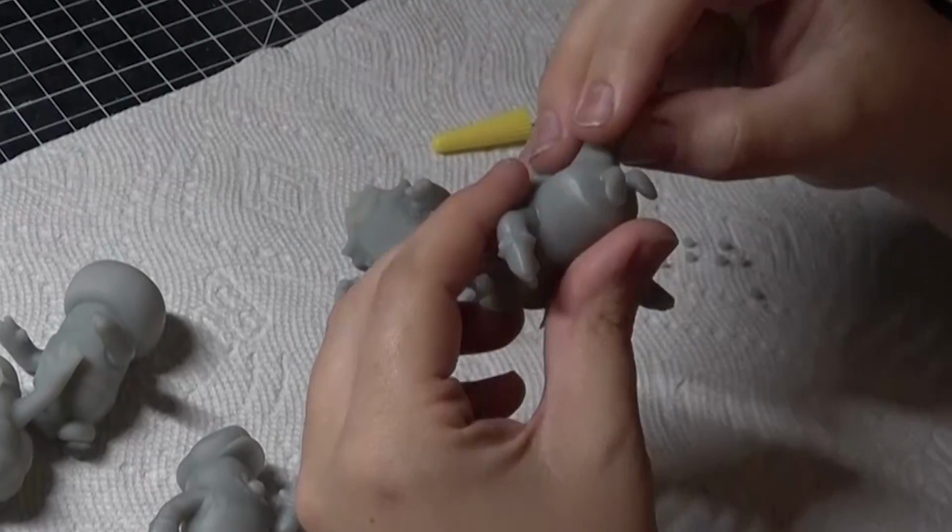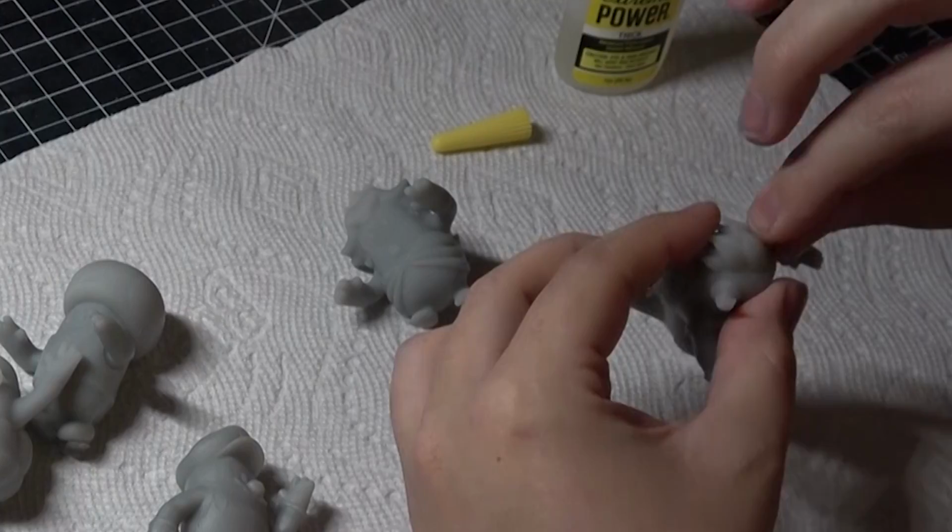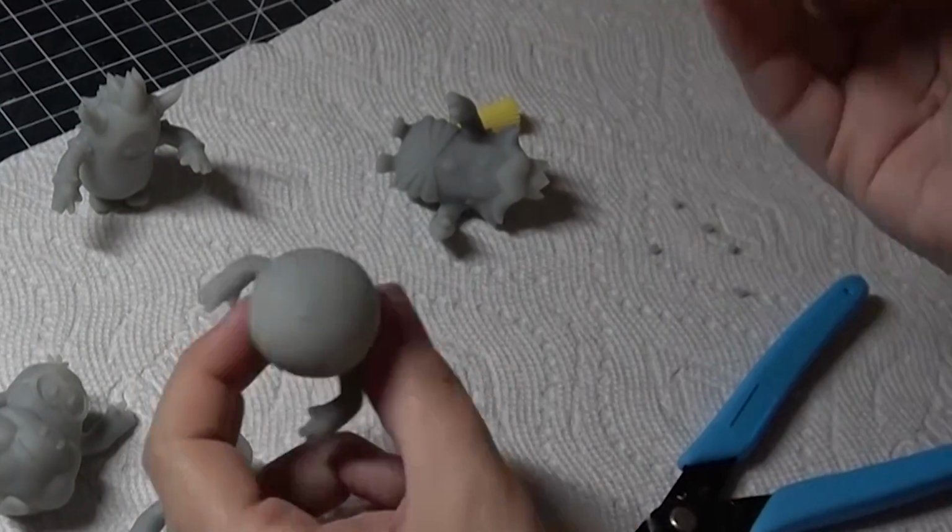There are just things that certain ones of us are better at, and time permitting, we just kind of pass them back and forth. But I think they came out really good.